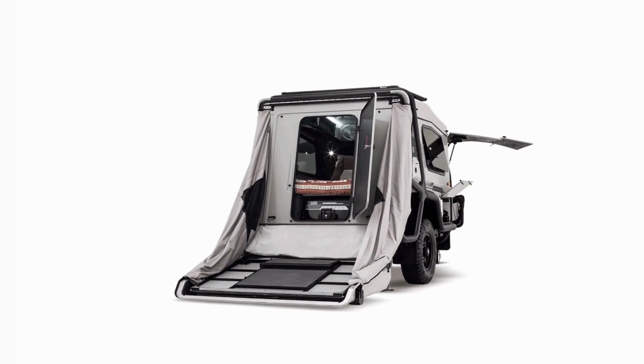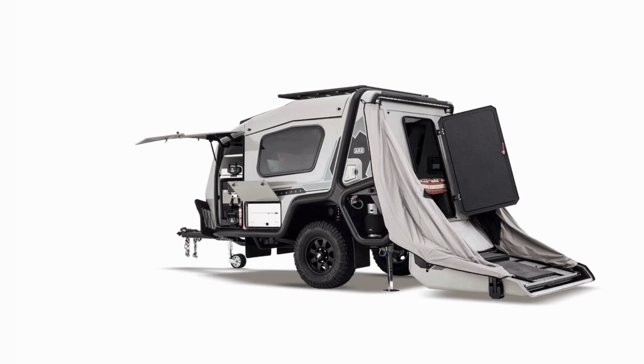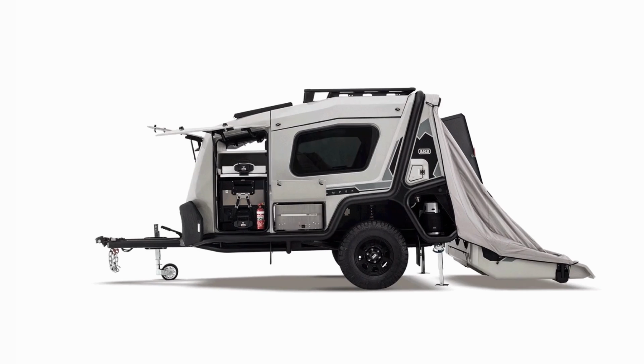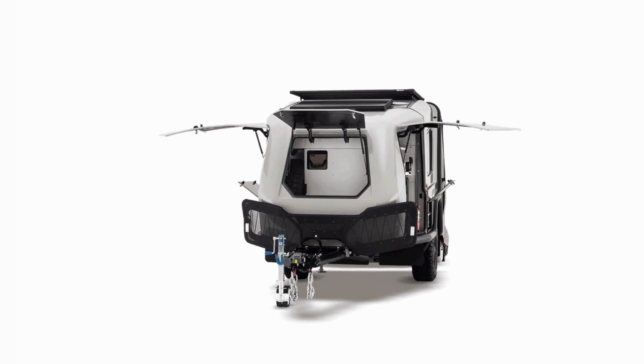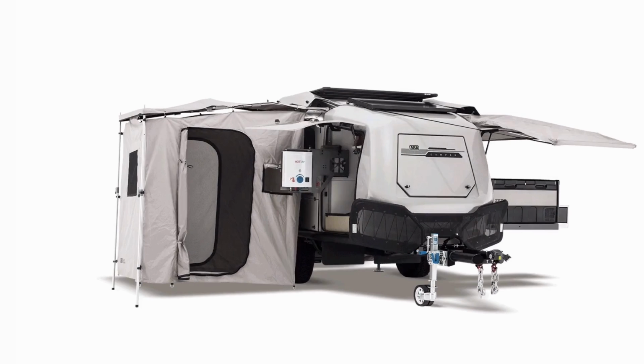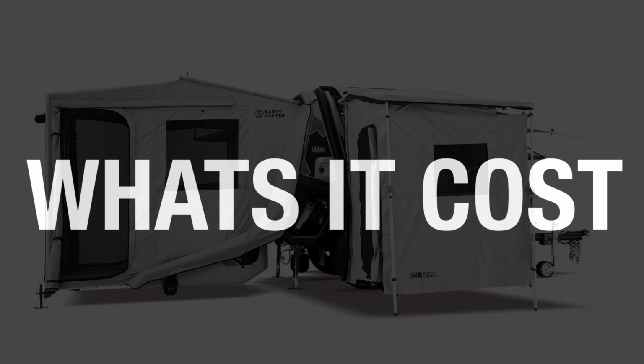However, I do think ARB at some point have had a Track Trailer T-Van in their design studio, because make up your own mind, go and have a look at Track Trailer T-Van on their website and come back and have a look at ARB's version.